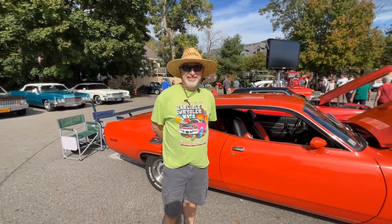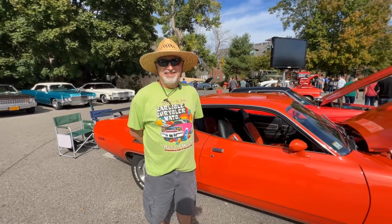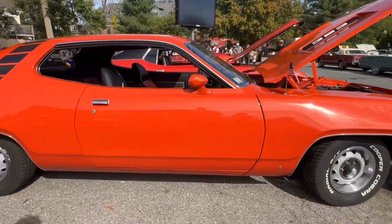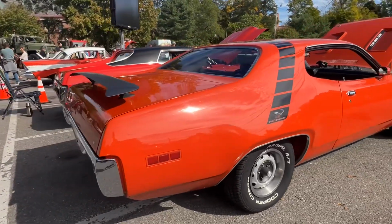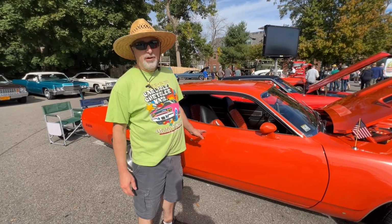So we're here with Robert, and we met at another show, and by the time I got back, I couldn't find him, and I caught up with him today. So tell me about the car. Yeah, this is a 71 Plymouth Roadrunner, 383 4-speed. It's all numbers matching. It's original condition. It has been rotisserie restored at some point. I've owned it for 4.5 years.